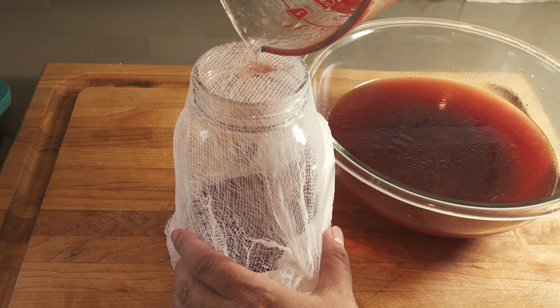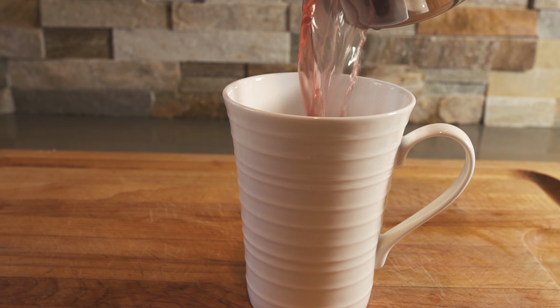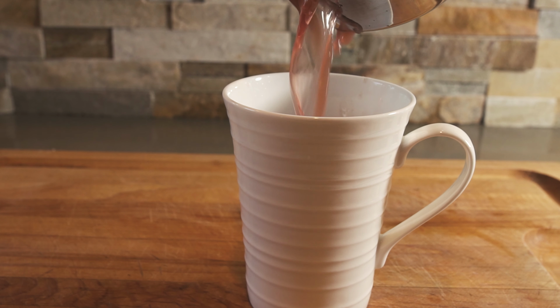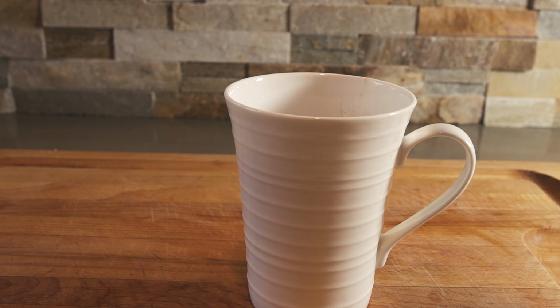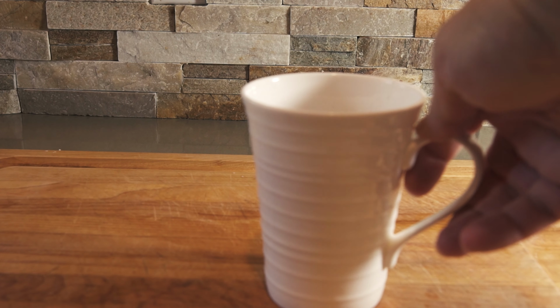I am really curious how this is going to taste. Now, I have been tasting it throughout the cooking process at about 6 hours, and it is flavorful. So let me try this. Oh my gosh. Okay. That is the best chicken broth I've ever made.